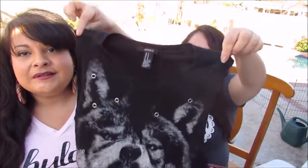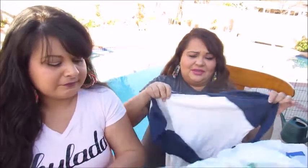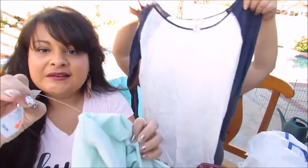H&M. $1. I love these sleeves, too. They're super cute. This is cute, too. Look at it. And it's so soft, too. I've never heard of that one. Ginger G? Who cares? It's cute. Who cares about brand name? Old Navy? Forever 21. With the tag still on it? What's the tag say?